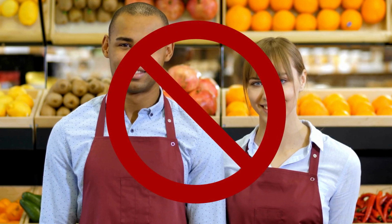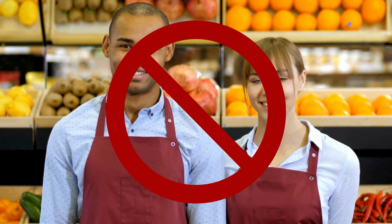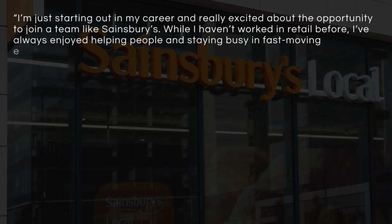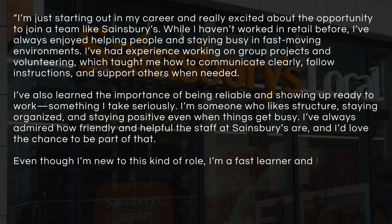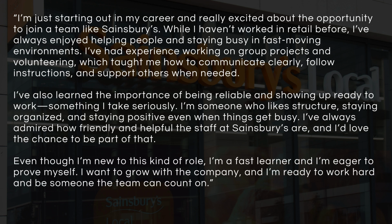Next, here's a perfect answer for someone with limited experience in this industry. I'm just starting out in my career and really excited about the opportunity to join a team like Sainsbury's. While I haven't worked in retail before, I've always enjoyed helping people and staying busy in fast-moving environments. I've had experience working on group projects and volunteering, which taught me how to communicate clearly, follow instructions, and support others when needed. I've also learned the importance of being reliable and showing up ready to work, something I take seriously. I'm someone who likes structure, staying organized, and staying positive even when things get busy.